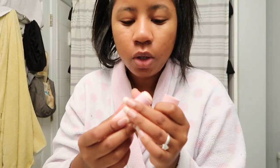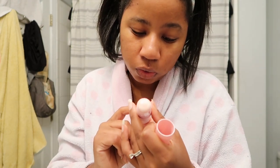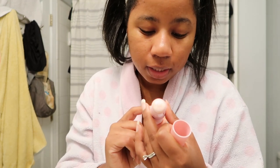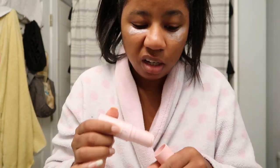Put my eye cream on. Not eye cream, eye stick. This is the Tula's Rose Glow and Get It Cooling and Eye Balm. It's an eye brightening balm. I just like it because it feels really good. I don't know if it does anything crazy. Honestly, it smells like glue.